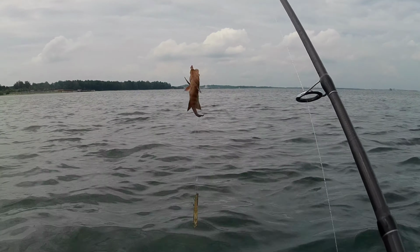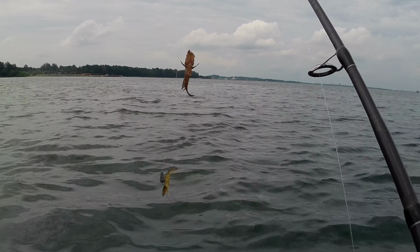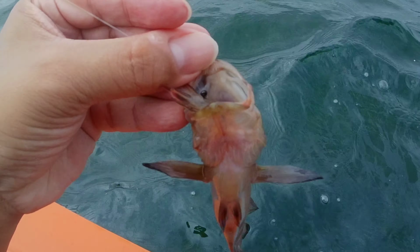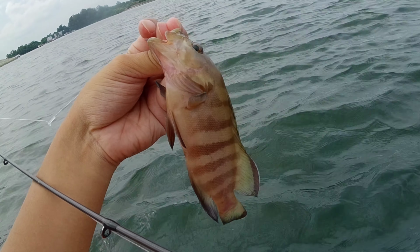First fish for today, Arumugam. Swallowed the whole prawn. This guy swallowed the whole prawn. Almost the same size as the prawn.